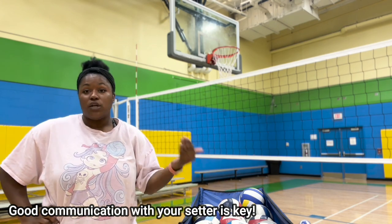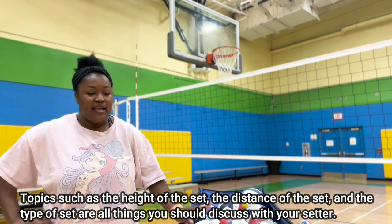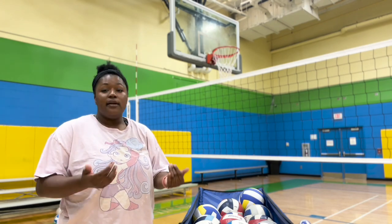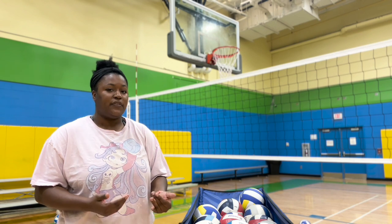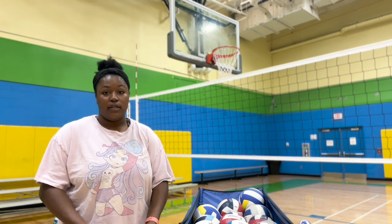Shorter players, you have to have good communication with your setter. That means when you're talking to your setter, you need to talk to them about the height of the set, how high it is, how far off the net it comes, so that it can be adjusted to you. Players like myself, 5'9", 5'10", 6', we have a little bit of leeway, but we need to get set much differently. Having a good relationship with your setter is essential to making sure that you get the ball that is the most optimal for you.